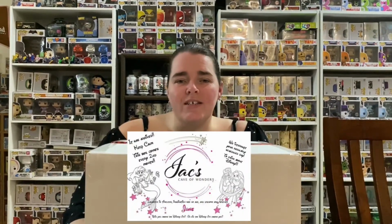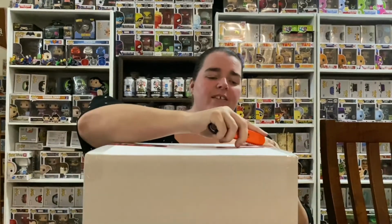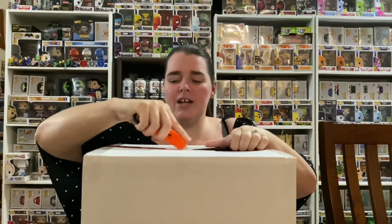To Disney Down Under. Now I'm here today with my bi-monthly Disney Mystery Box from Jack's Cave of Wonders. So this is the June box. I do believe it is Alice in Wonderland themed. Pretty excited for this, guys. I've been really enjoying this box. So let's see what goodies we pull today.